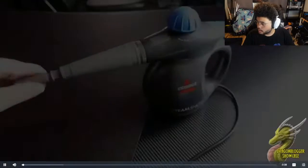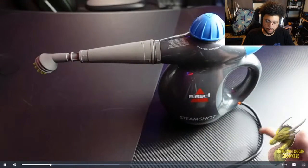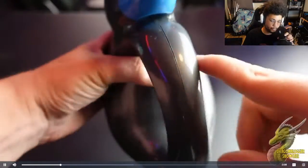Hey, what is going on, guys? Nathaniel with Dragon Blogger Tech. First thing you're going to want to do is basically just plug it in with this super long cable. Once you get this plugged in, you're going to notice that right here you have this orange light. That means that the water is heating up and getting to the temperature that you need.